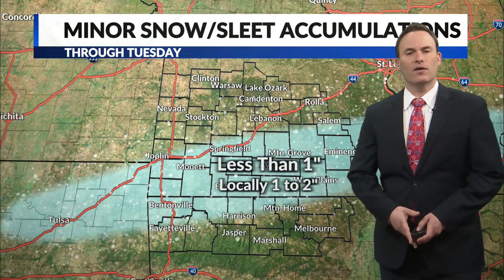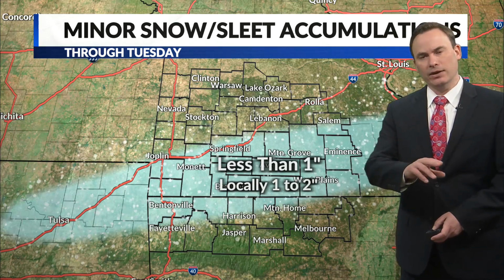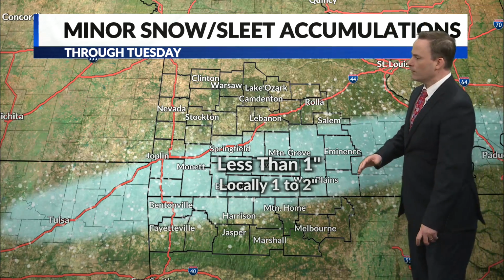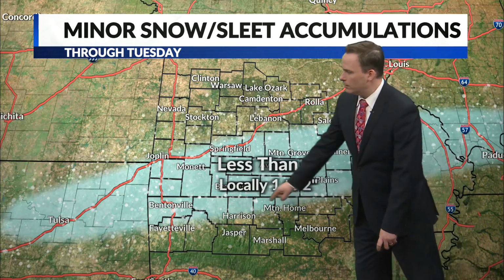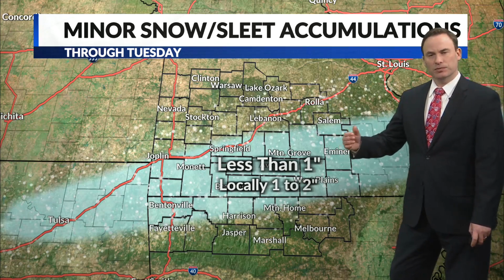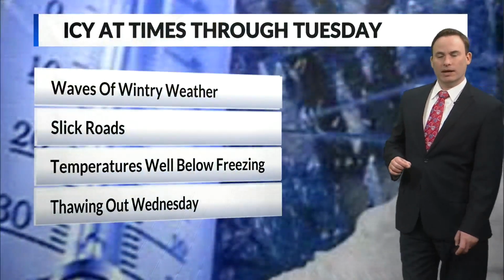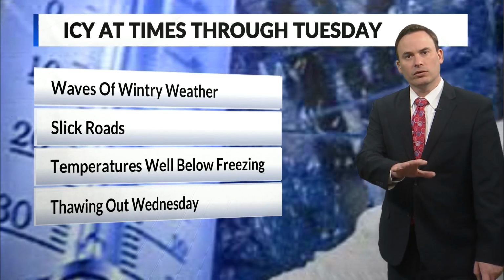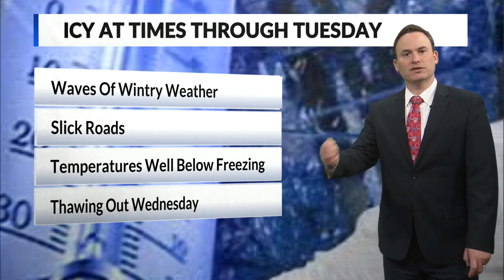And as far as snowfall, this one's a little trickier to pin down. I think with the waves of wintry weather, when all is said and done, there's probably going to be a fairly broad area of southern Missouri, maybe into northernmost Arkansas, that sees some snow, less than an inch, but there could be some stripes in there where we see amounts maybe topping 1 inch. So we've got icy weather to deal with through Tuesday, at least at times, waves of wintry weather.